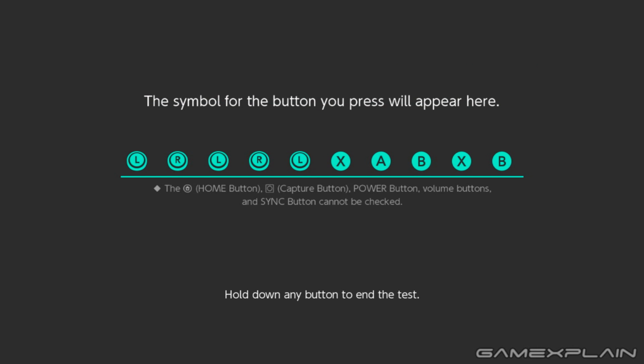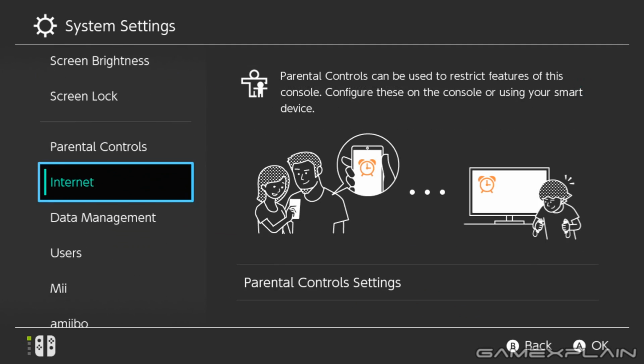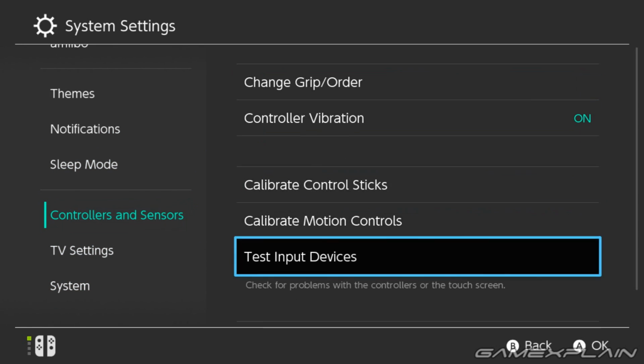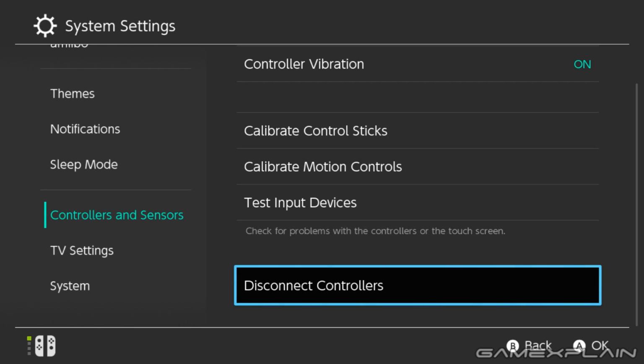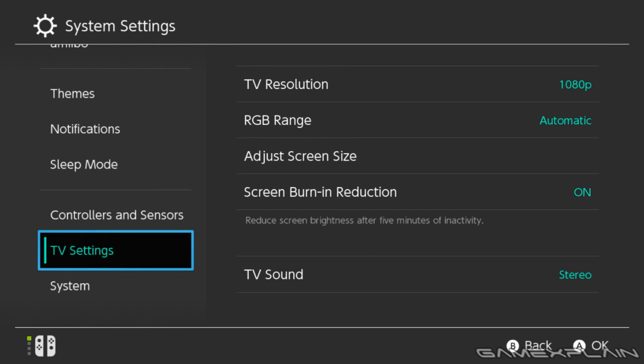So that is handy, again, if you work at Nintendo, like I used to. This would have been useful to have if someone is having a problem with a button. You can ask them to go to the screen and see which button is or isn't working. Alright, let's go and get out of here now. Oops, I went too far back. Let's go down to... yeah, looks like that was it for control. Oh, you can disconnect controllers too. Oh, you need to remove it from the dock to proceed, which makes sense because you have no way to interact with it otherwise.